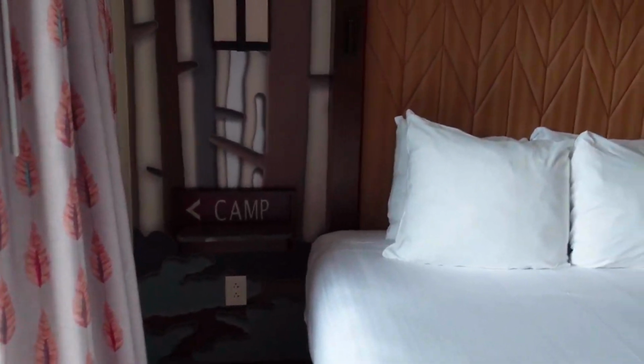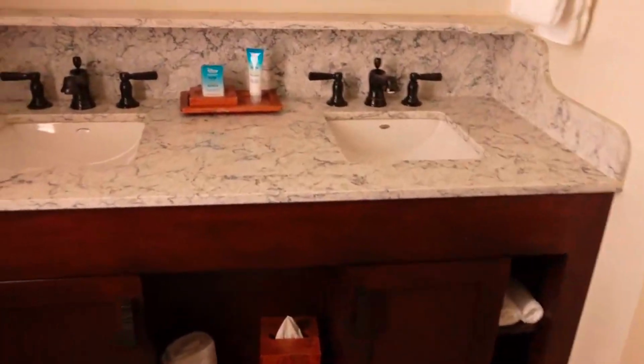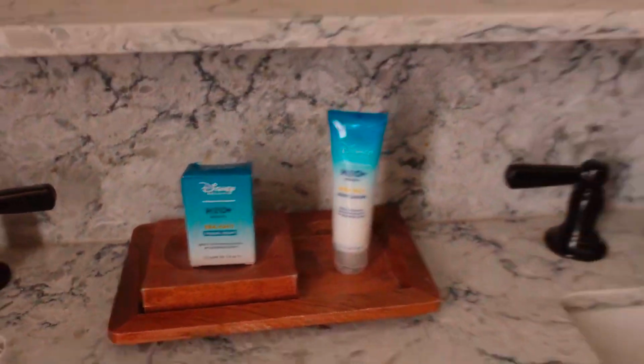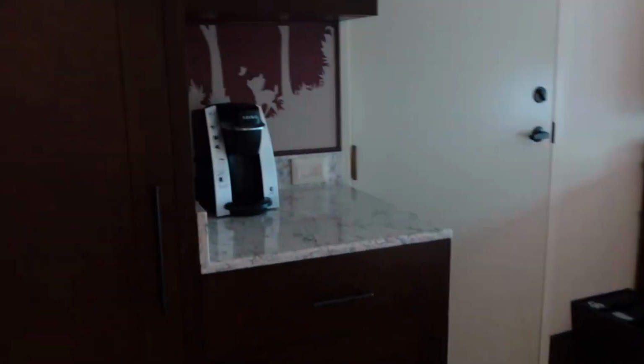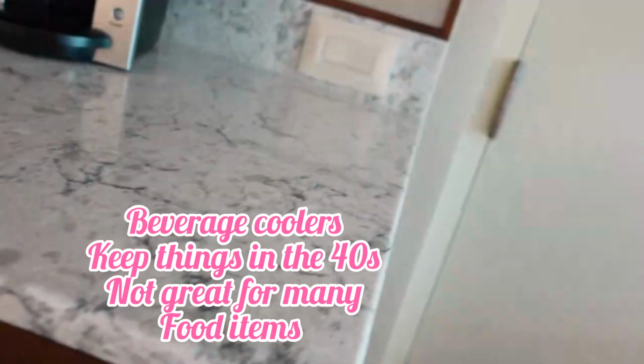So here are the rooms. It looks like two queen beds they have us in. There's an adjoining room which we won't be using. Keurig in the room. There's a double sink. Oh, they have body lotion here. We didn't get that at the other hotel. H2O products. Oh, nice, double faucet. A safe. They have a steamer here. All right. Oh, that's a beverage cooler, so we know that milk is not going to last in there.